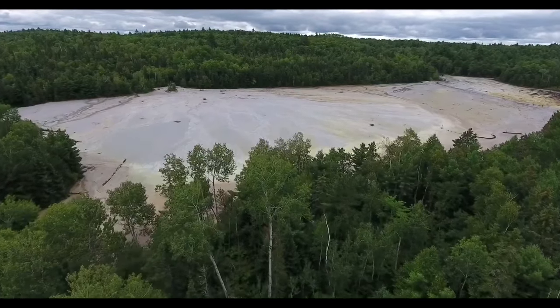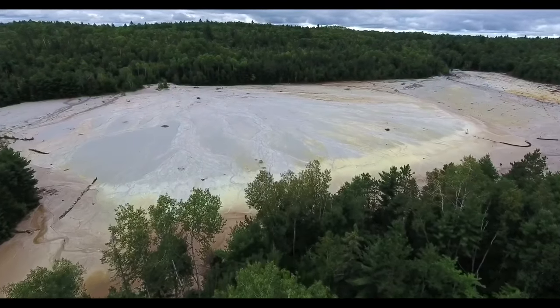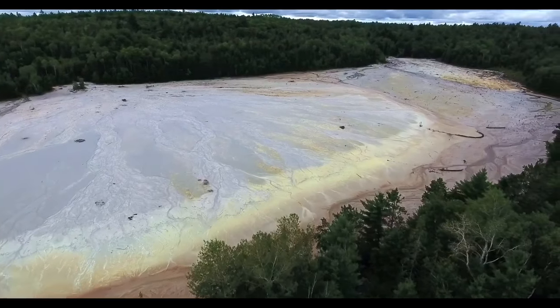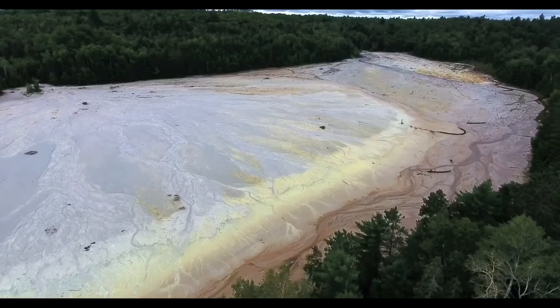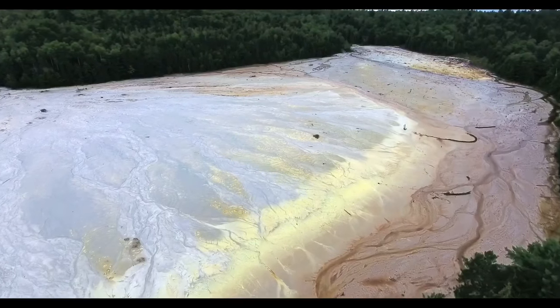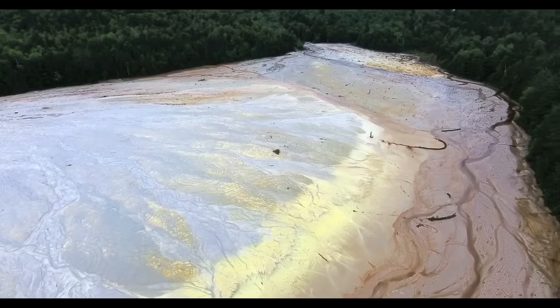The second way to get there is via hiking trail from the east, which is unmaintained. And that is the trail we're looking to use in the near future, as we plan to go back and see the area by the ground.